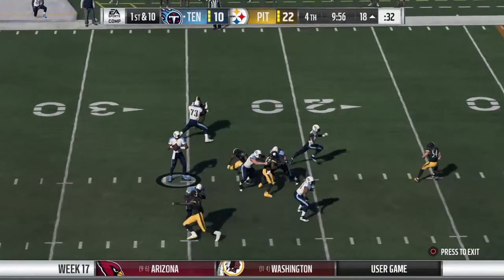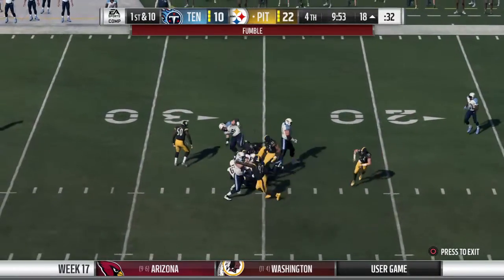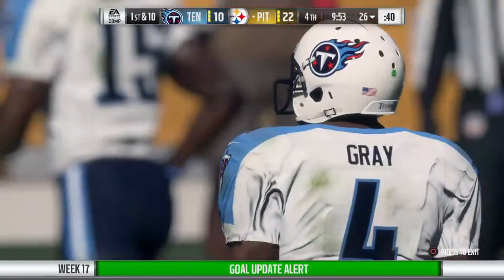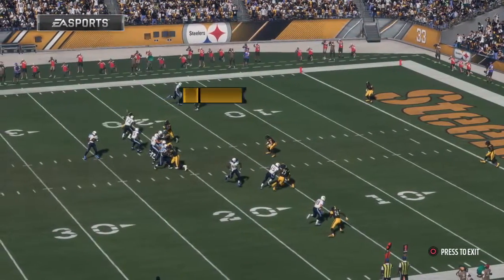Inside the red zone here. They'll look to throw. Nowhere to go here. He lost the football. And it's picked up by the Steelers. And they will take over at the 26-yard line. Brandon, I don't want to violate any of our broadcasting rules by declaring a game over before it's over. But that one, that puts them in real jeopardy there.